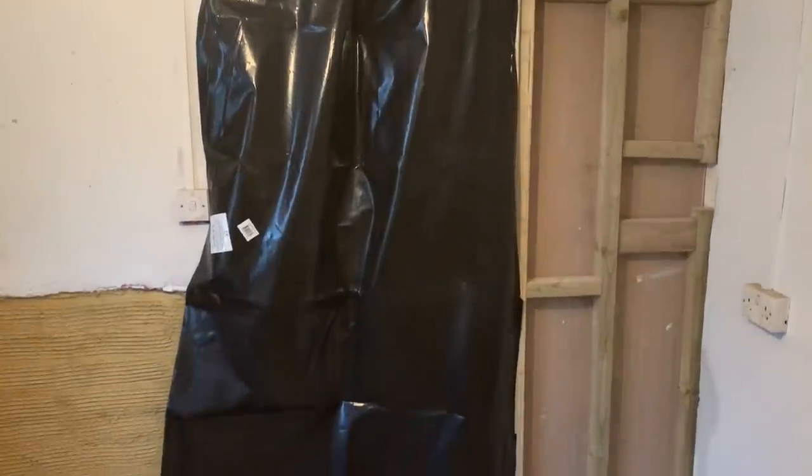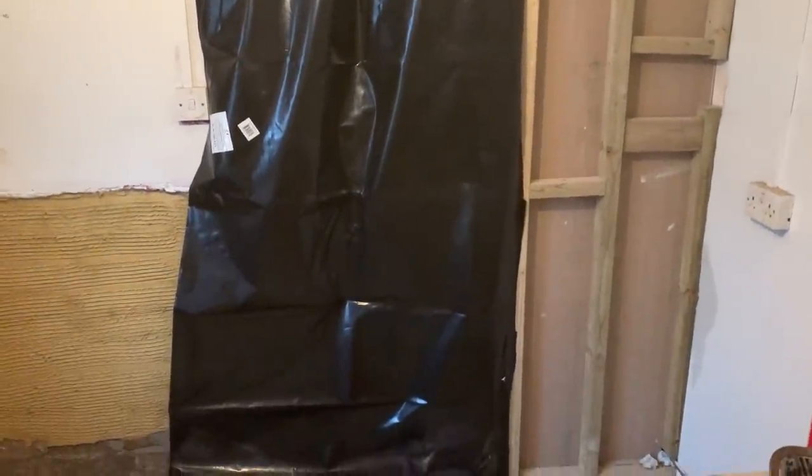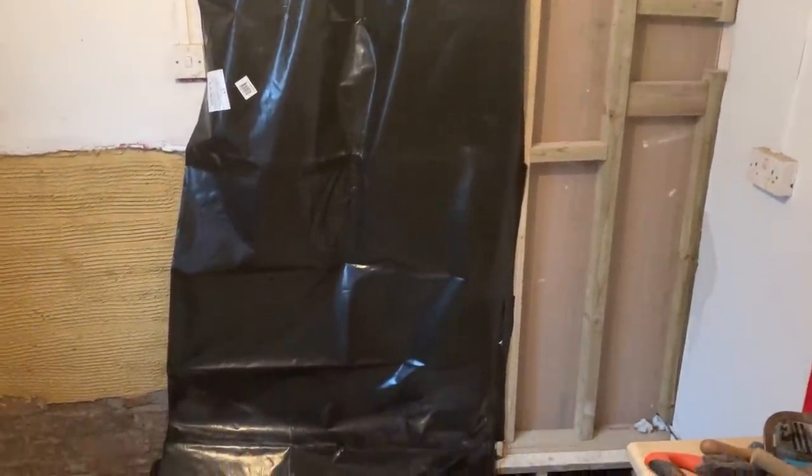So I've blocked out the room, even though our house is completely dusty, it's just better to be a little bit safer with our lovely new plastered walls.